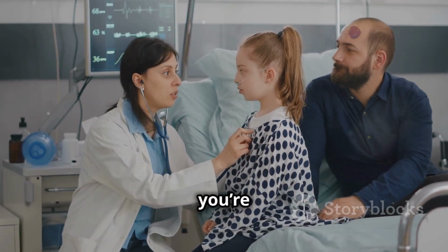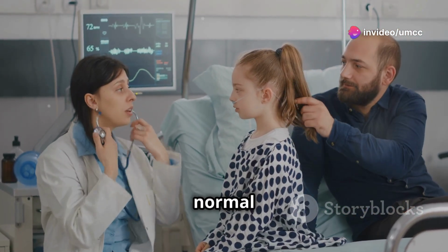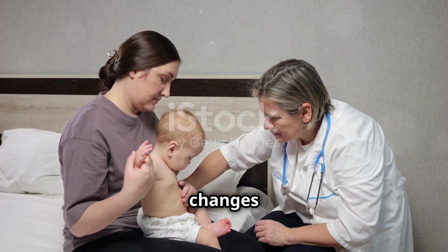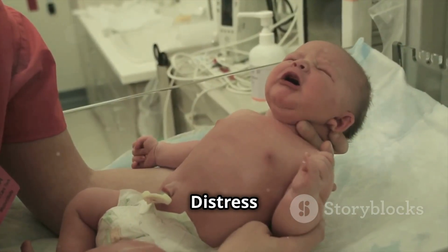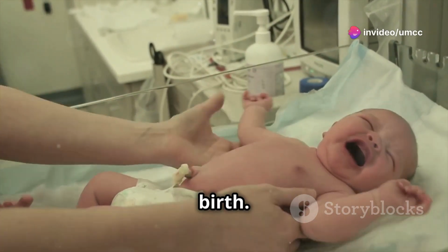As a parent, you're the first to notice when something's off with your baby. You know their normal behaviors and routines better than anyone else, so even small changes can be important clues. Signs of respiratory distress syndrome, or RDS, often appear soon after birth.